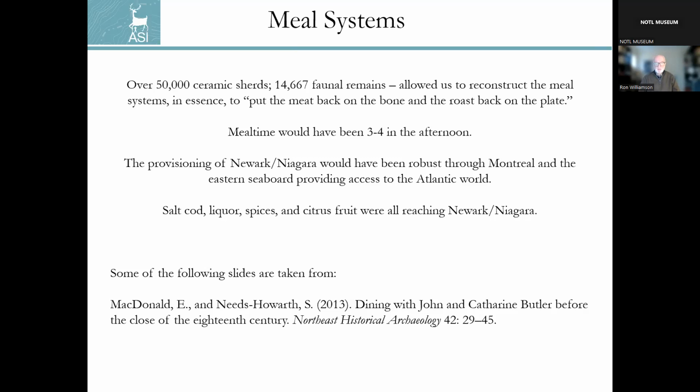So I'm about to show you some slides that come from a presentation that was done by ASI's Director of Historical Archaeology, Ian McDonald, and Susanna Needs Howarth, who's a faunal analyst who worked on this collection. They published this paper in Northeast Historical Archaeology in 2013.